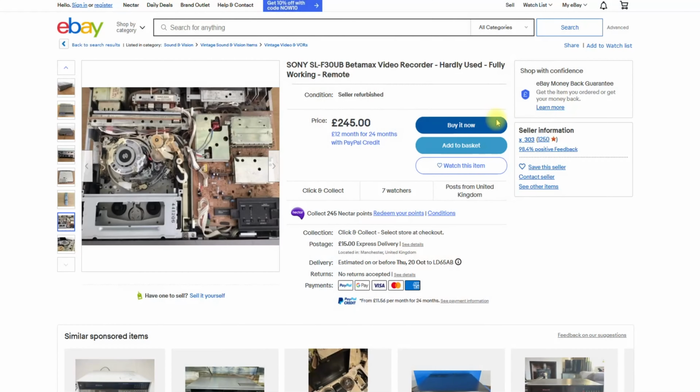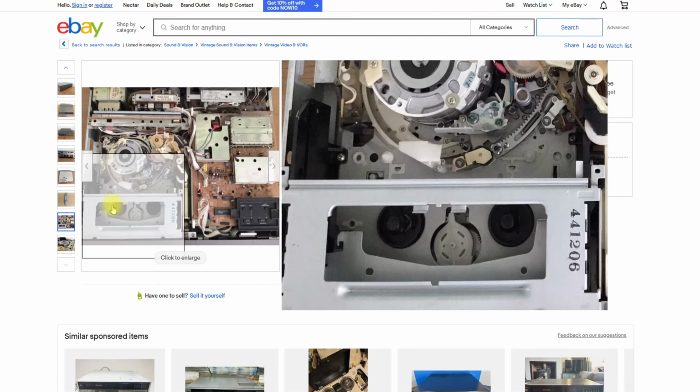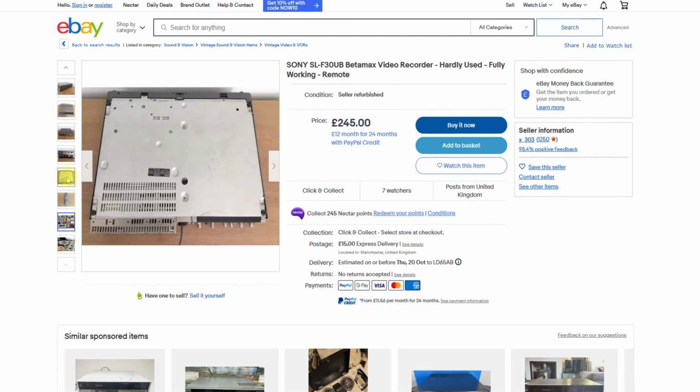So, yeah, 245 quid. Underneath it looks quite good.